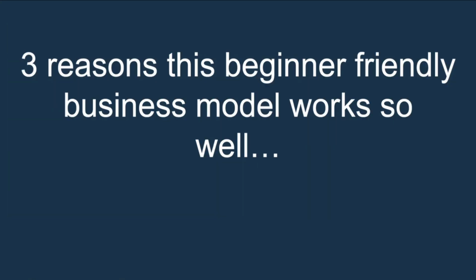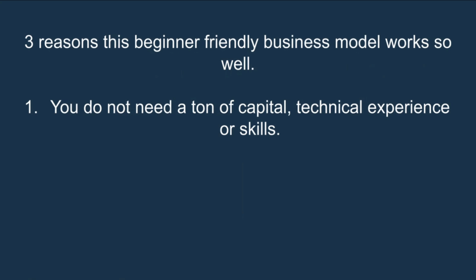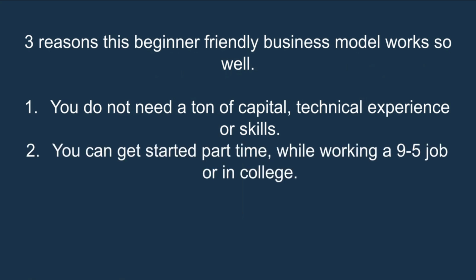3 reasons this beginner-friendly business model works so well. Number 1 is you don't need a ton of capital, technical experience, or skills. Number 2 is you can get started part-time while working a 9-to-5 job or in college.